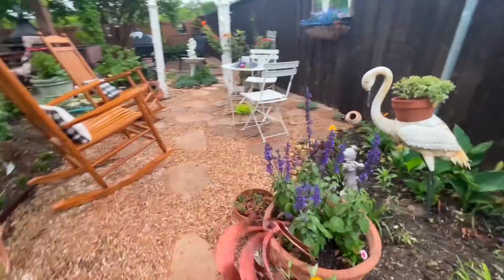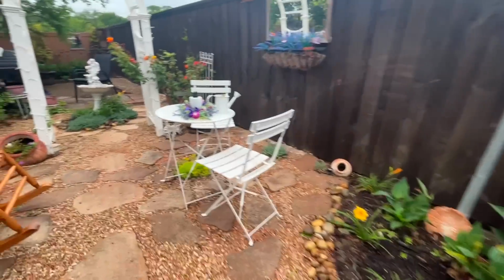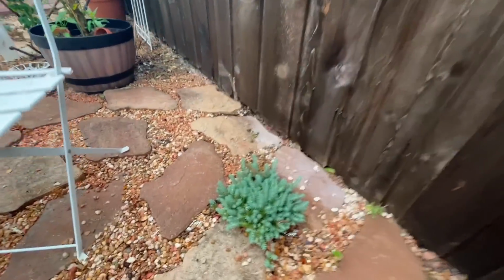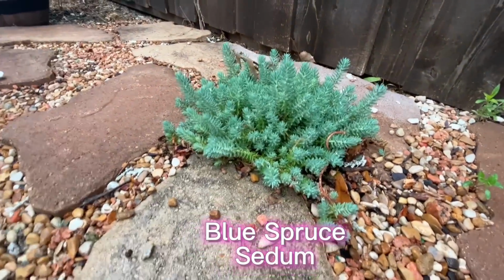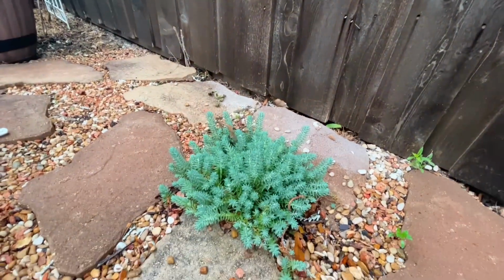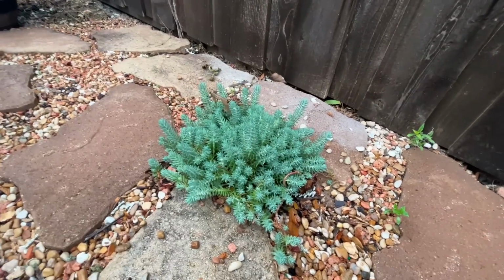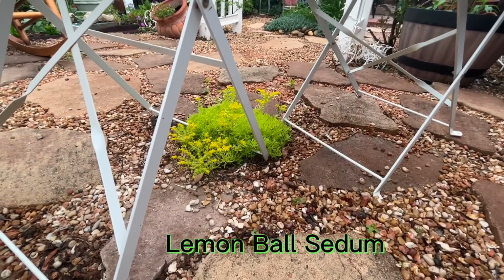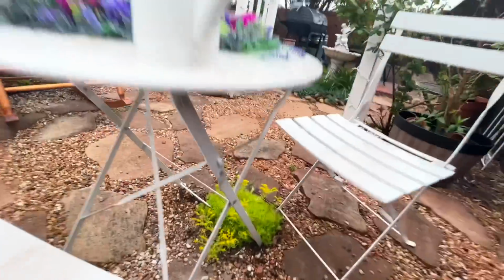So let's keep going. It's funny how I see the blue spruce succulents that just pop up sometimes in the gravel areas. There was a plant hanging out of this basket at one point that had this in there, and just from one piece dropping last year is what I got. So I think it's a lemon coral sedum is what that one is.